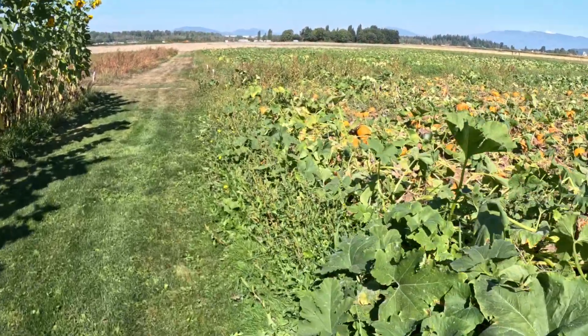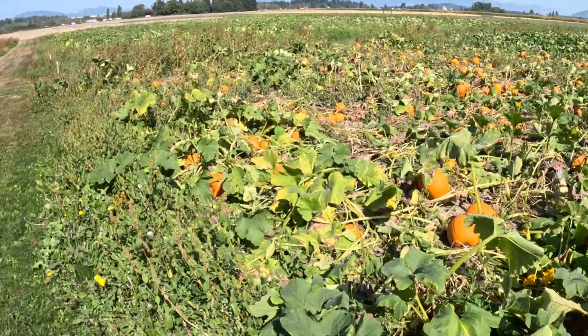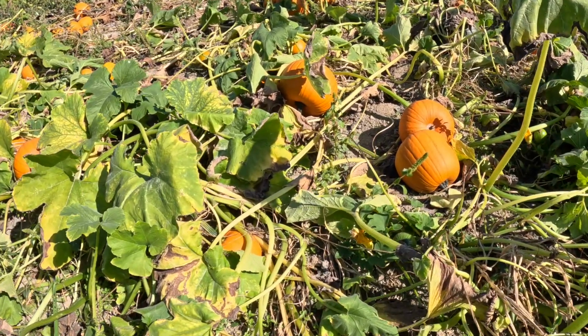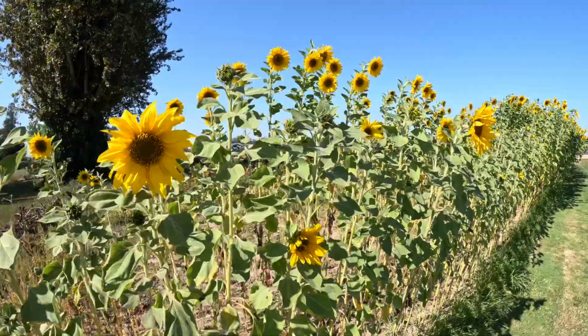Let me get up close so you guys can see how cute these are. Look at them, two right next to each other. That is definitely the pumpkin patch, right next to their sunflowers. I am in love with this farm. Oh, there's more stuff. More stuff.